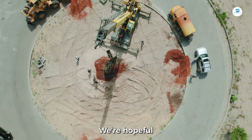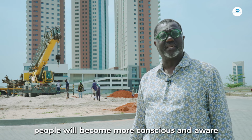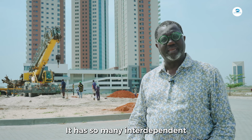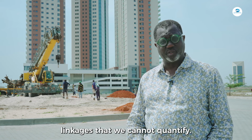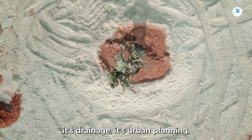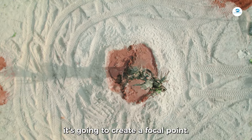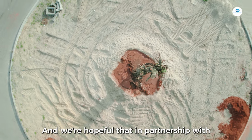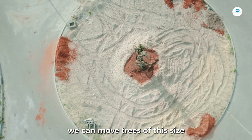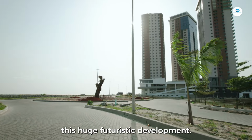We're hopeful that with this activation that has happened, people will become more conscious and aware that it's not just a tree, it's just not firewood. It has so many interdependent linkages that we cannot quantify. It's science, it's art, it's drainage, it's urban planning, it's beauty. So this tree is going to create a focal point, and we're hopeful that in partnership with the Eko Atlantic team, we can move trees of this size to the various roundabouts that make up this huge futuristic development.